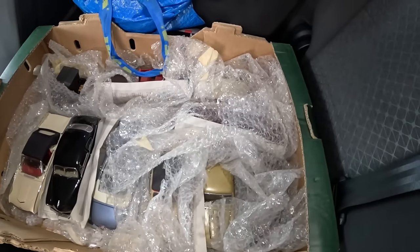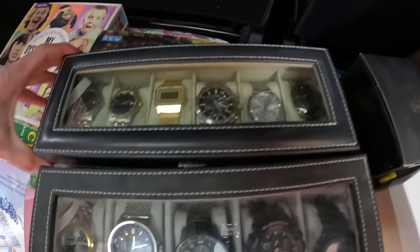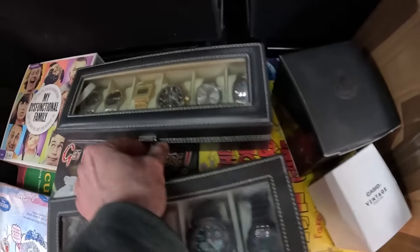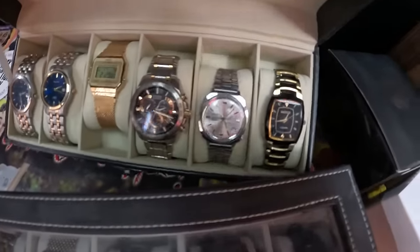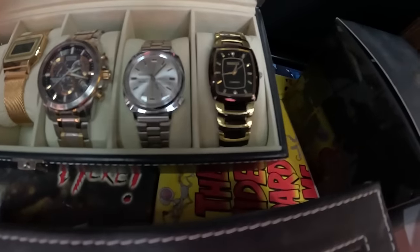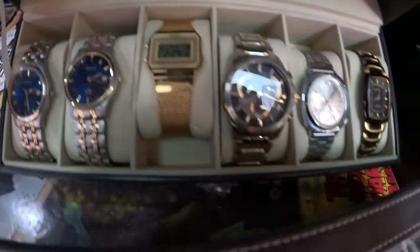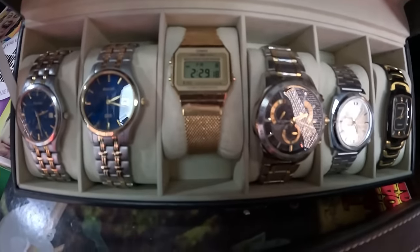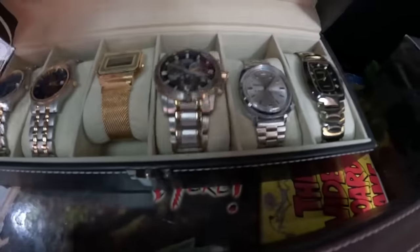Last thing I bought is a collection of watches, some really nice watches in here. So we've got quite a few Citizen Eco Drive. I think they've got some pretty bad reflections here, but yeah, I haven't checked out this Breeze or this Genova one yet. A couple of Accurists, not particularly valuable, but the Casio will be worth a little bit. The Citizen Eco Drive, that could be worth £300 to £400.